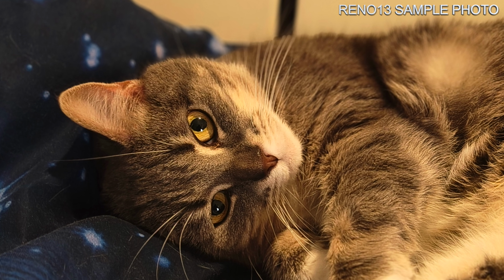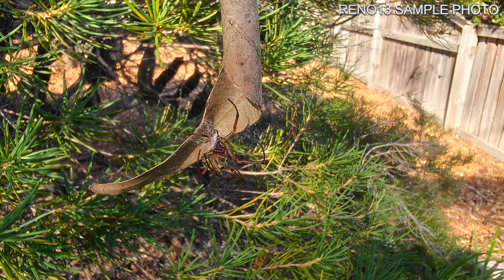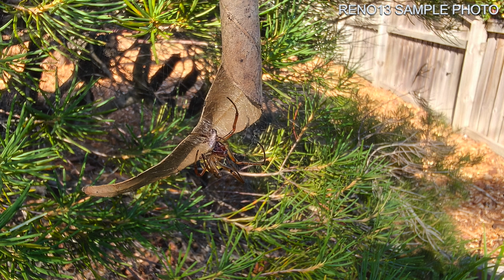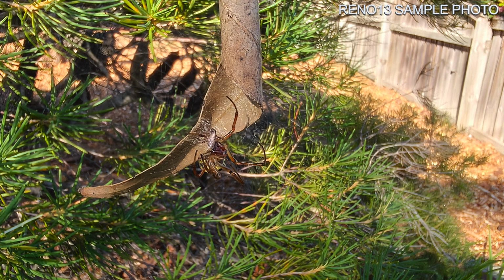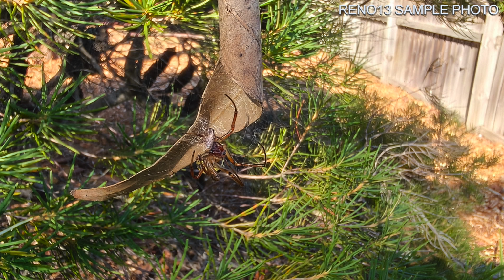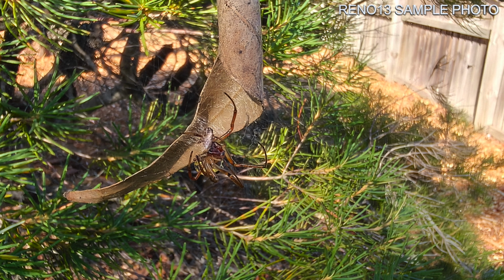I'll give you an example here. While I was out on a camera testing walk with the Reno13, I spotted a nearby spider on a leaf. Now, I should point out, I'm not a big fan of spiders, to put it mildly, so I wasn't that keen to get that close, even though this was quite a small spider, but it provided a good way to put the Reno13 zoom to the test. The standard shot is fine, it's daytime, I'd totally expect that.